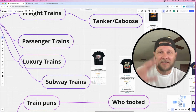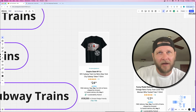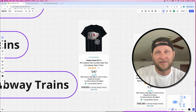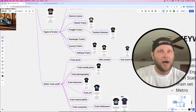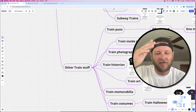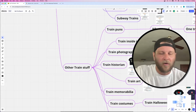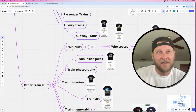How about this? Subway trains. Okay, we did the subway map. Look, this is just a picture of an old subway car, right? Maybe a subway token. This one's selling for $24.99. Great BSR, okay? And then there's a lot of other opportunities here with this other train stuff, okay? So this is kind of stuff that I couldn't fit into adults or for kids, so it's kind of this other related stuff.